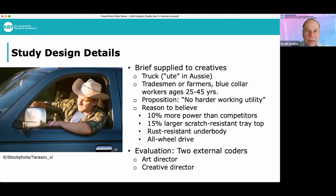Now, more study details. The brief supplied to the creatives went over the following. It was a truck. In Australian English, it is called a ute, so we called it a ute. Ute is short for utility vehicle. The target market was tradesmen or farmers, and blue collar workers aged between 25 and 45. We had a proposition in there, no harder working utility. We had a number of reasons to believe that were listed: that the ute had 10% more power than competitors, a 15% larger scratch-resistant tray top, rust-resistant body, all-wheel drive. So again, a few technical features of the product.